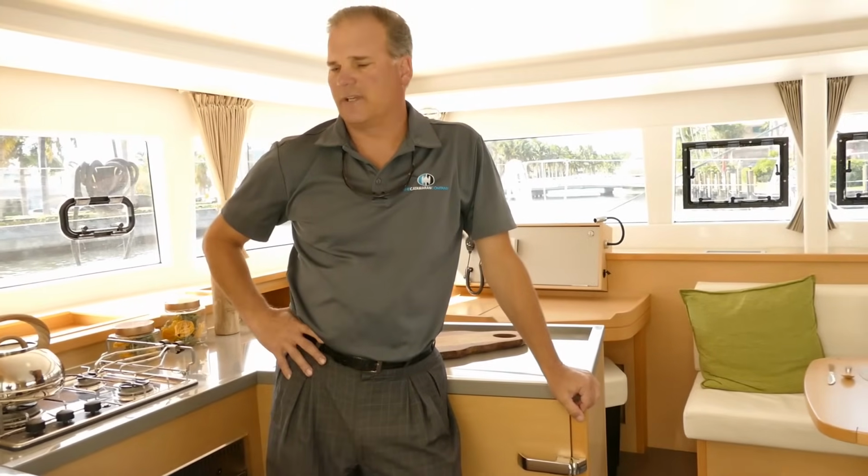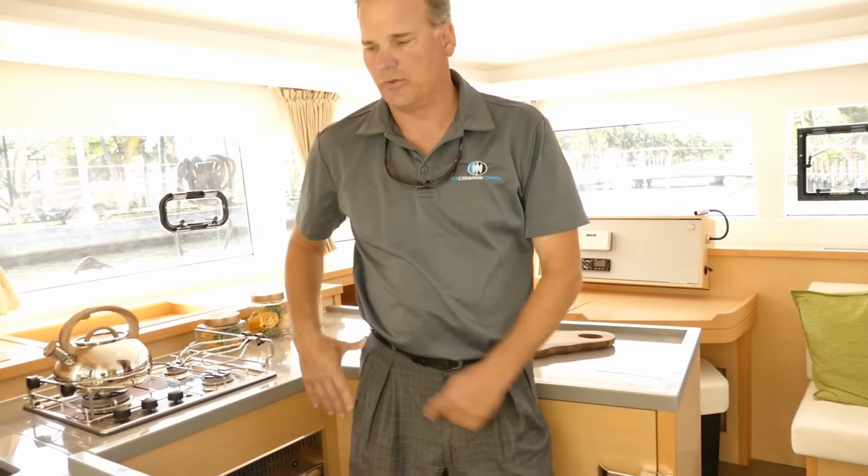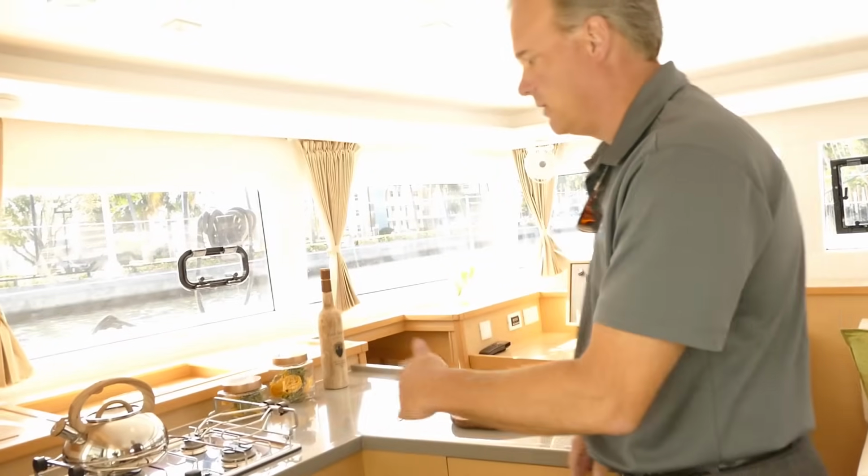A little bit more modern of a galley here. The older boats had the U-shaped galley this way. This one they did convert and make it back the other way. This is your standard now, with the countertops as well.